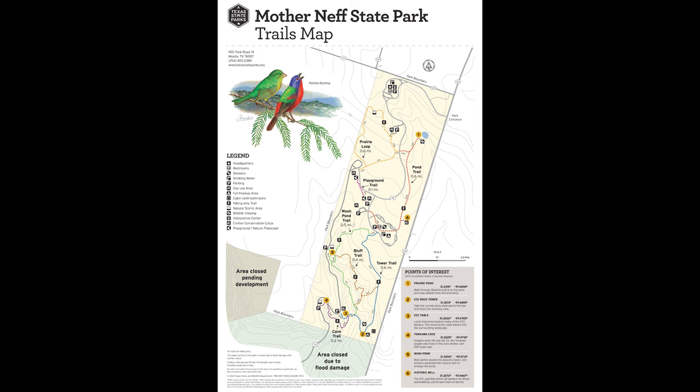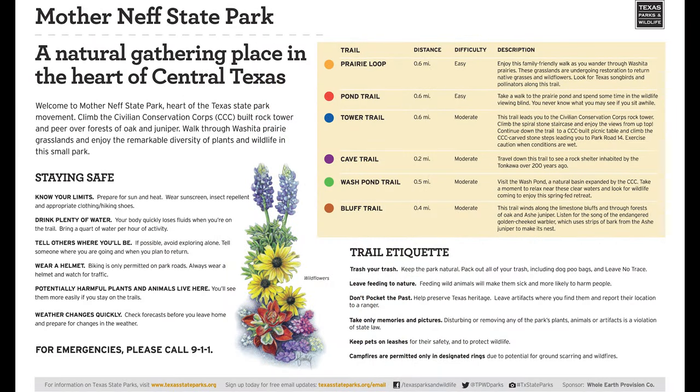There are 3.5 miles of trails throughout the park. Trails into the steep creek, the CCC tower, and a cave used by the Tonkawa Indians in the 1800s are just a few of the interesting trails. The Wash Pond Trail goes down rather steeply to a gully that is deeply shaded and fed by a spring. If you can get down there, it is much cooler, and you can enjoy the wildlife and the birds that live amongst the trees. Make sure you save strength for climbing back out of this trail.